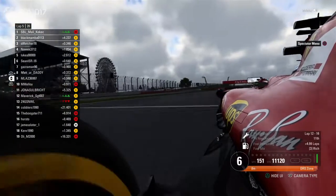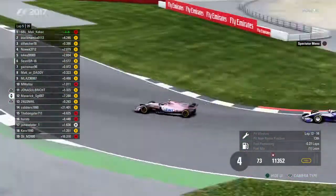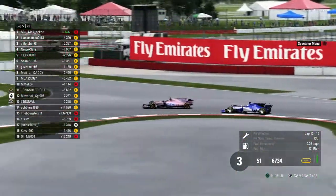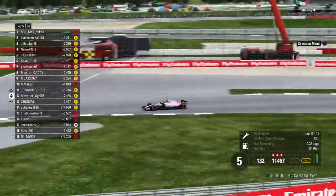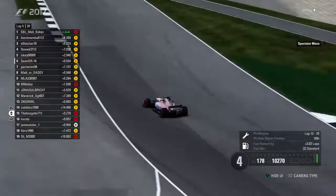As we're still on board with MLA, we're seeing a position change between Maverick and Z4. We saw these guys race a little bit in the podium tier on Friday, and it looks like hopefully they're going to have a bit of a rivalry throughout the whole season in their podium tier. Hopefully, yeah. Good to see.